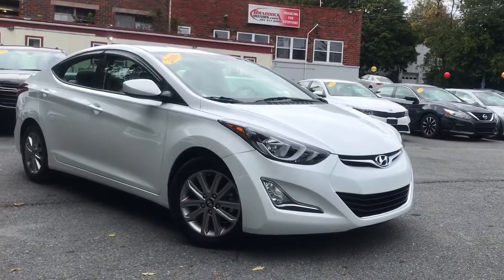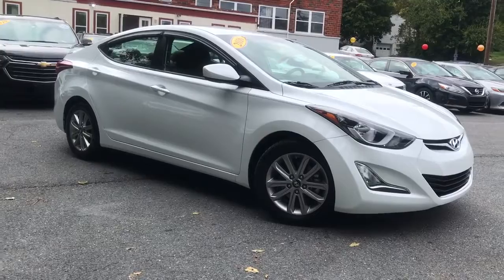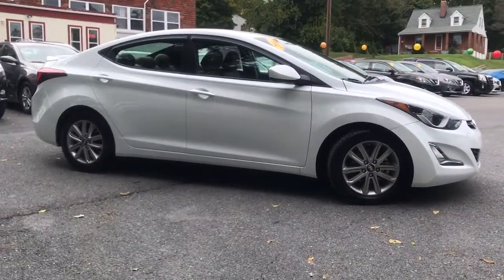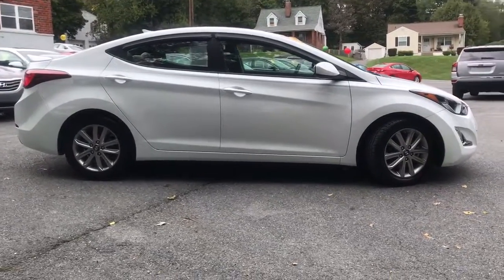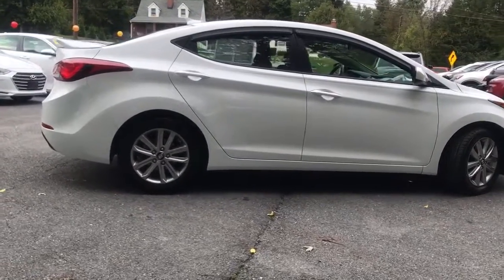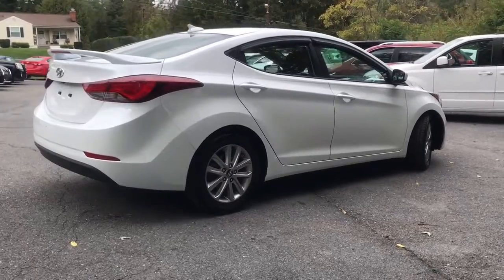You'll have love at first sight with the 2016 Hyundai Elantra. This vehicle still has fewer than 35,000 miles on the clock, so it won't last long. Start your day in smart style in this feature-packed Elantra. You'll love its ergonomic controls, standard rearview camera, refined ride, modern looks, and confidence-inspiring safety features.